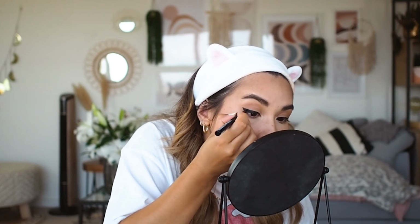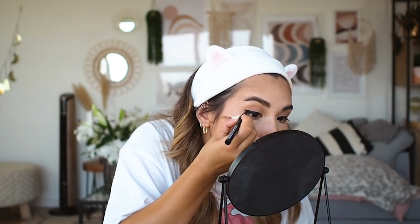Oh yeah, like I don't know if you can see there, but it's not very black. So I'm gonna go in with this on top just to add some blackness, and that already looks so much better. Oh my gosh, it's actually crazy how much blacker this liner is. This is the NYX one and it's so much blacker.